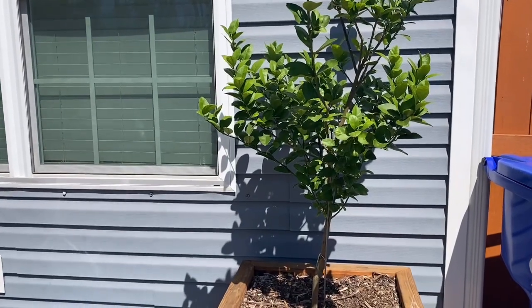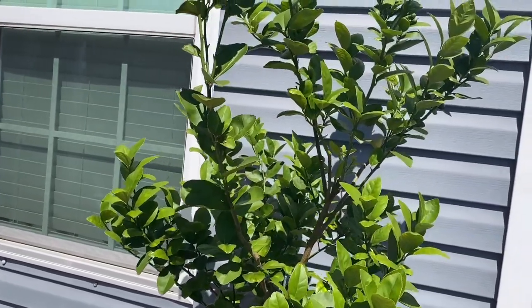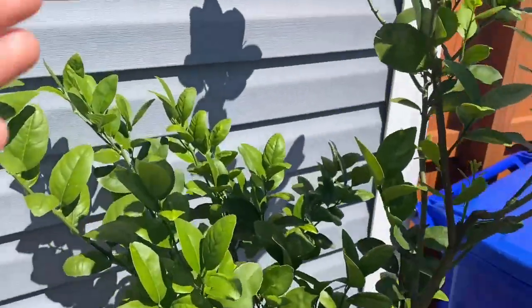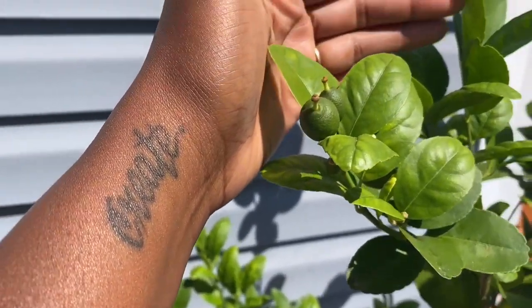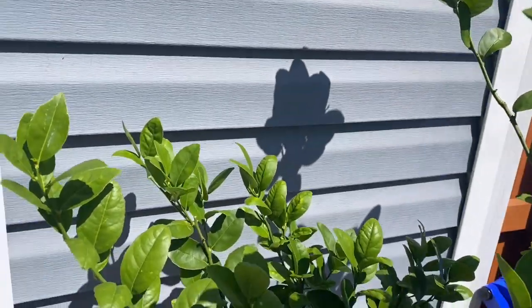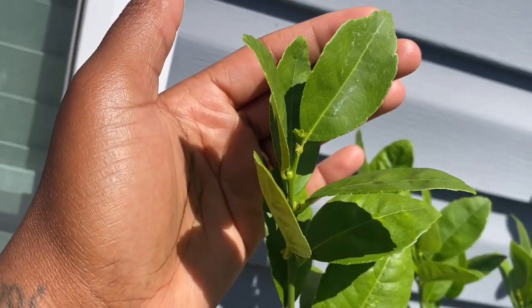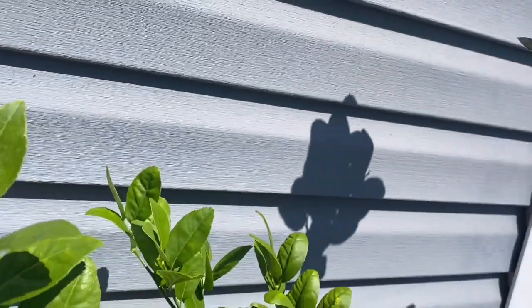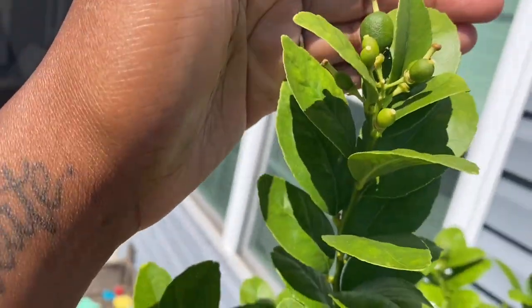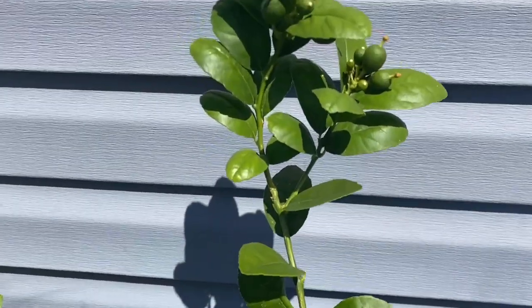The key lime tree, which is in another raised container, is doing well. I do see some fruits on this also. Let's see. We've got some limes right up there. We've got some more greenery coming in. We've got more fruit up top right here. Some more on this one and along this back side.